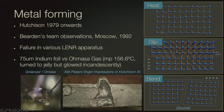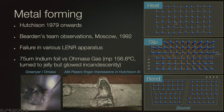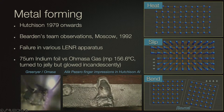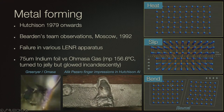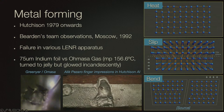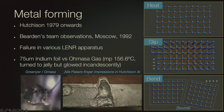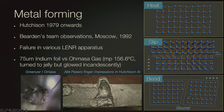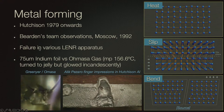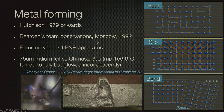If you make them able to move around with greater ease, or they're somehow disrupted in their strength of attraction to the atoms themselves, then the slip process and bend process are, in my view, more likely to occur. But they're still bound. They're not able to break, in a sense. So in my view, thinking along these lines explains the observations of Alex Pizarro, what we observed with the Amasa gas touching onto the indium, 75 micron thin, 156.6 degrees indium foil. And it also explains Bearden's team's observation in Moscow.